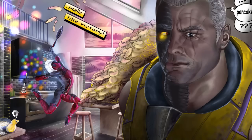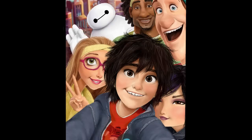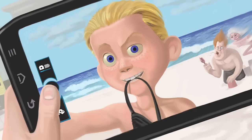Arvo675 depicted a very Deadpool-y Deadpool in a piece called Good Morning. Alex Partridge illustrated a very stylistically clean group of the Ninja Turtles taking a selfie. The Rabid Werewolf depicted the Big Hero 6 characters in the selfie. And Charney depicted the ever-annoying Robin being stupid enough to take selfies while on the job. Reanimate Arts depicted Dash stealing bras at the beach.